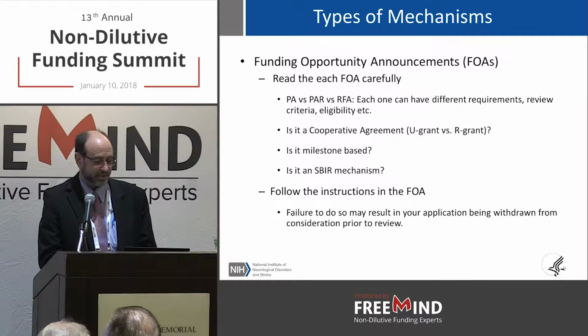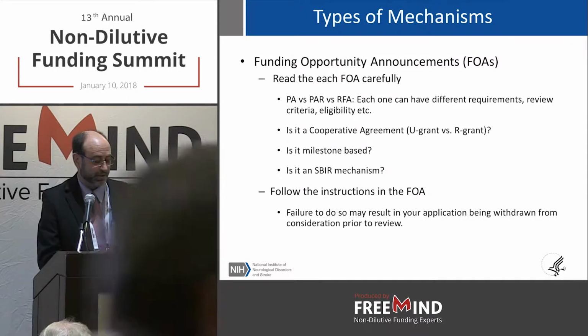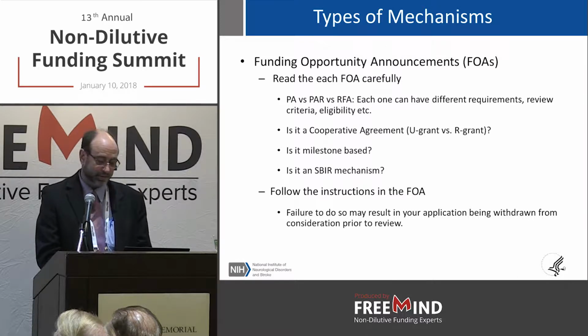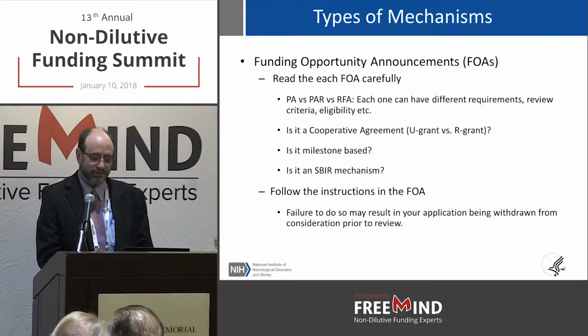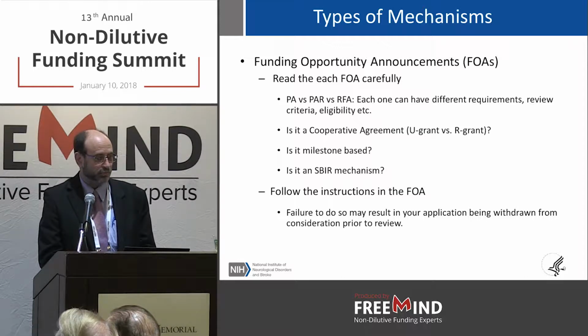You'll also notice that, as Matt pointed out, funding opportunity announcements will have PAs, PARs, RFAs. They all mean different things. They can have different requirements for review, different requirements for receipt dates, different requirements for all sorts of things. Make sure you read them carefully. This is the number one thing to take home, if nothing else. Read the FOA carefully, because failure to do so can end up with your application getting bumped out of the queue before it ever gets reviewed.